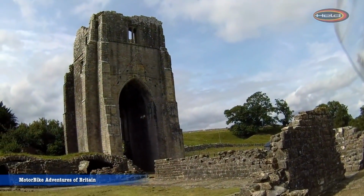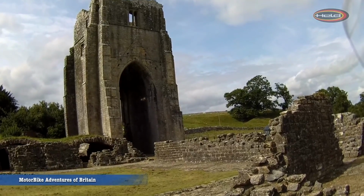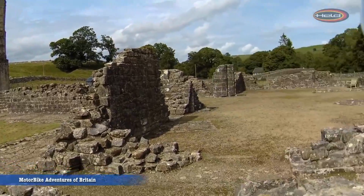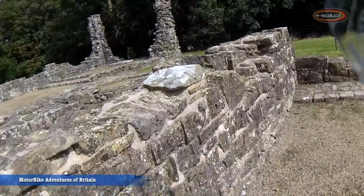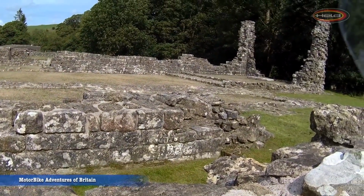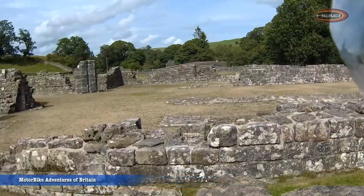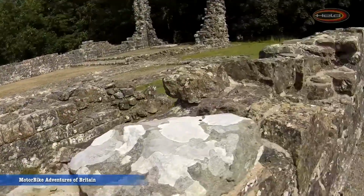The building at the end was built in 1500, so only 40 years before Henry VIII decided he was going to destroy them. And I'm sure you've heard the legend that he destroyed them because the head of the church wouldn't let him have a divorce. But why are abbeys in valleys and castles on hills?